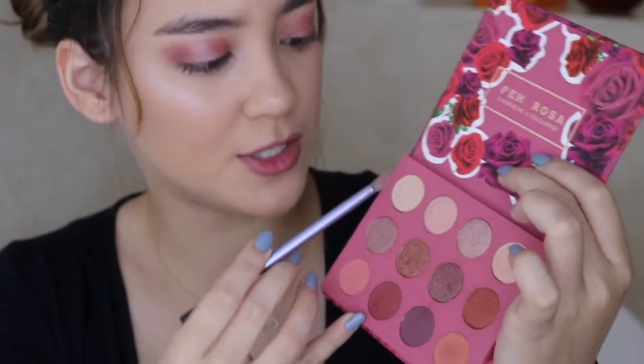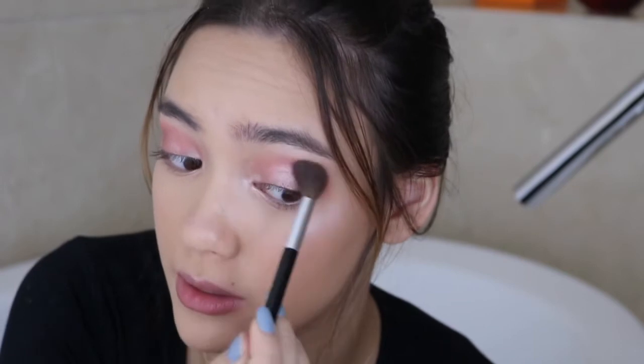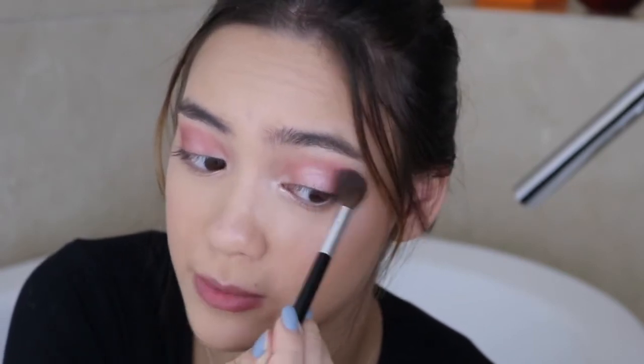Here's how it looks so far. Now I'm taking these two metallic colors, Chic and Dainty, and I'm mixing it together, and I'm gonna be putting it on the inner corners of my eye near the tear ducts. Ooh. I'm gonna bring it right here, maybe 1/3 of my lower lash line. And with my blending brush, I'm just gonna blend it into my inner corners, the halo into my crease.